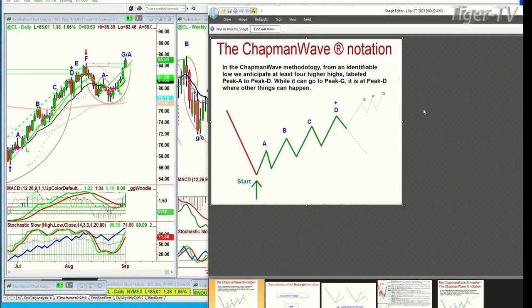But I use Chapman Wave, and that just counts the peaks to the upside. It's your only obligation, and it counts the troughs, and then looks at different patterns. But it can go to E, F, and G. G is the seventh highest peak, and never an H. So we don't have to get to that. But D is where other things can happen.